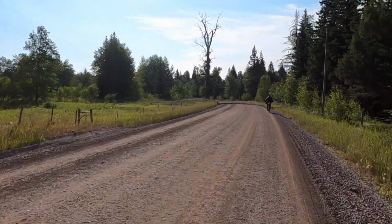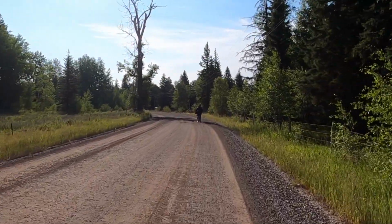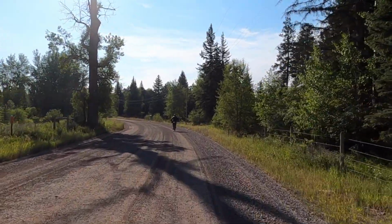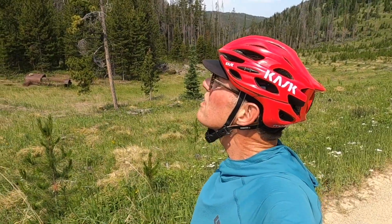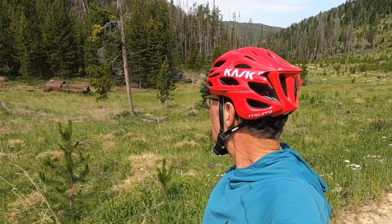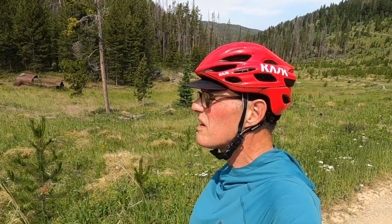There's Mark leading the way. We seem to have teamed up over the last couple of days, go at about the same pace, so that seems good. Noticing the remains of a steam engine up here. We're right in the backwoods again, quite high up, so I'm not sure what that was all about. Obviously, sort of 19th century, some kind of prospecting maybe. There we go.